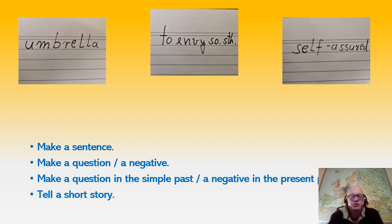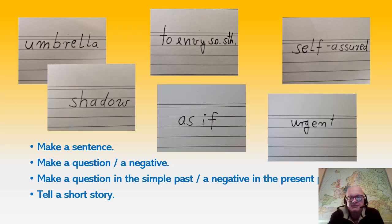And then, of course, you can go a little further, make this a little more fun, and tell a little story about umbrellas and envy and self-assurance. And to do this, you might add some more words. So here you have 6 words. You add shadow, as if, and urgent.